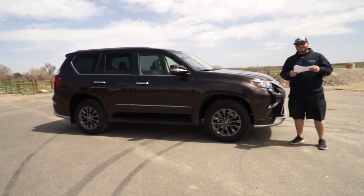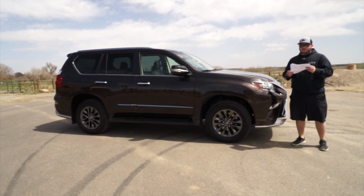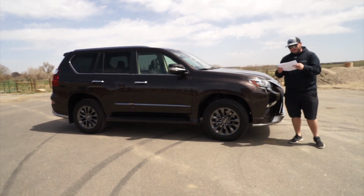Fuel economy is 15 and 18, an average of 16, and the average of 16 is right on. We actually would average about 15 miles per gallon.